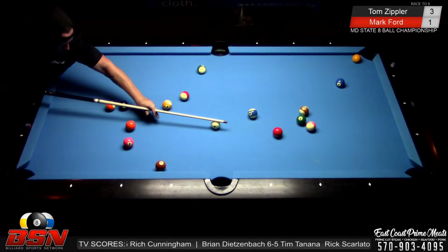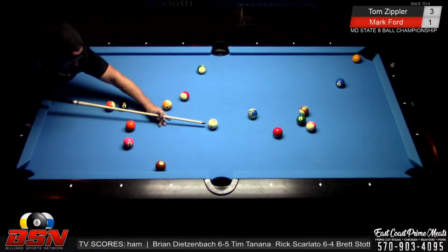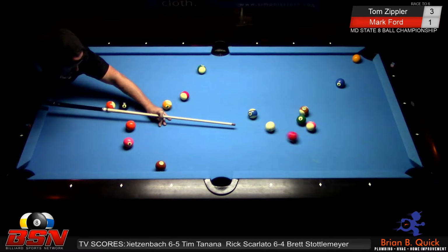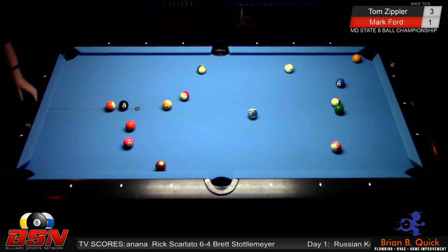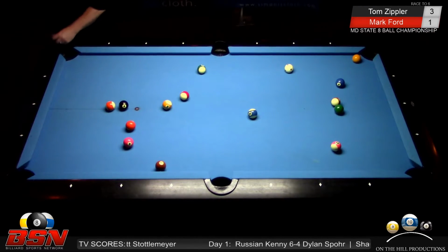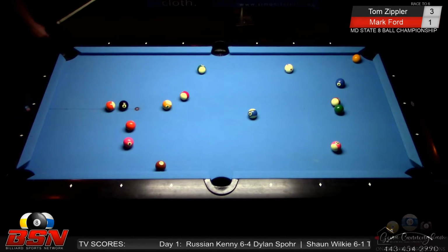BCA rules, so it is ball in hand after the break. It is not in the kitchen on the break. So you see him with the hand flip there. He was really trying to get that 6 into a makeable position. He did not get the position that he wanted, but this is still a makeable 6 ball here. 6 ball is going to go all the way down in the bottom left corner. So it does have a pocket here.